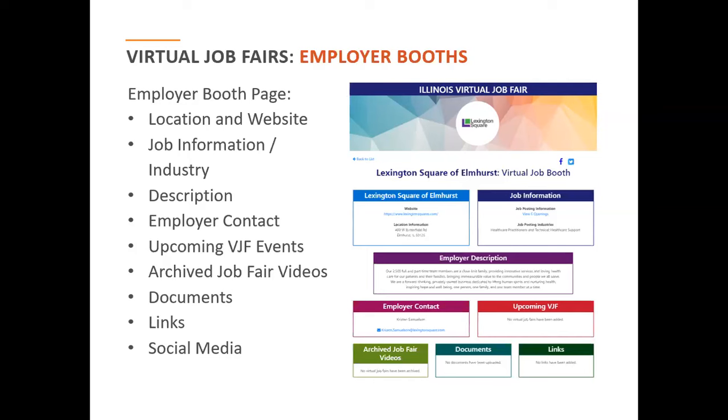You can also see the industry of the employer, a description about the organization that is hiring, and contact information where you can reach out and communicate with a representative from that organization. There are links with information to upcoming virtual job fair events. And there's also a View All Events button that will take users to a calendar view of the upcoming virtual job fair events.